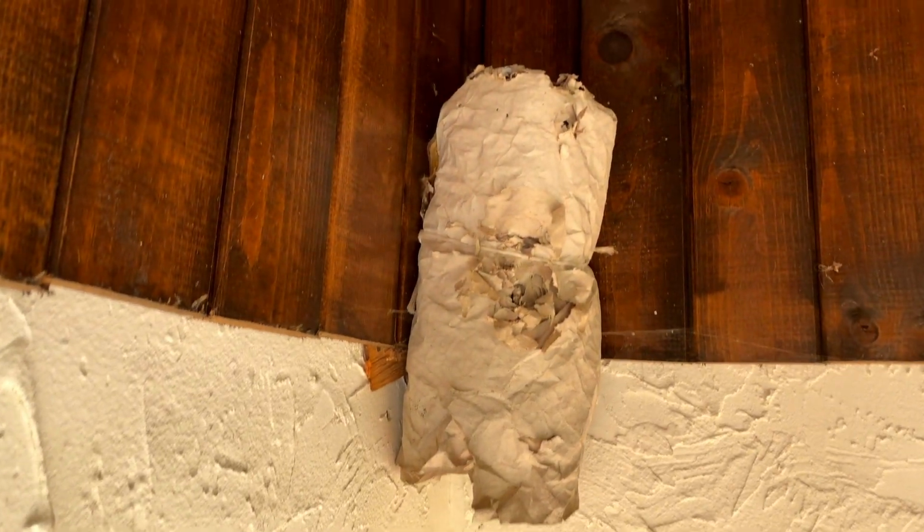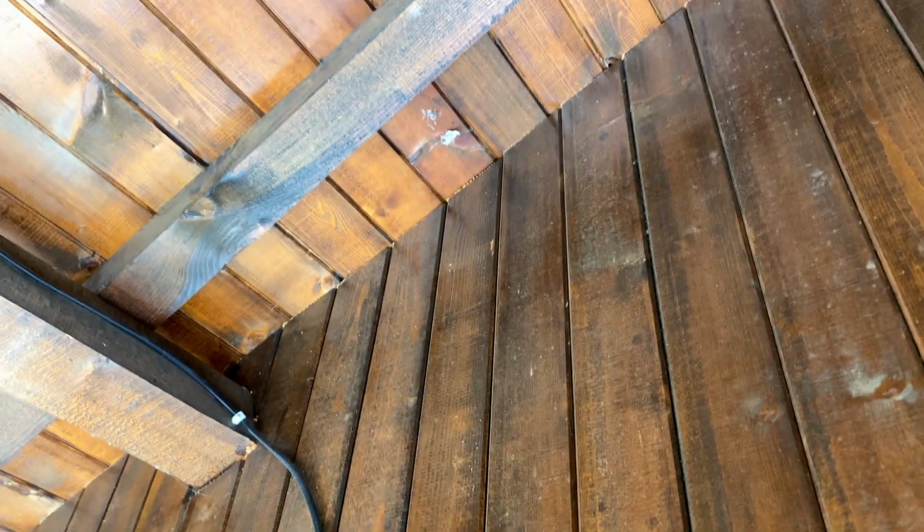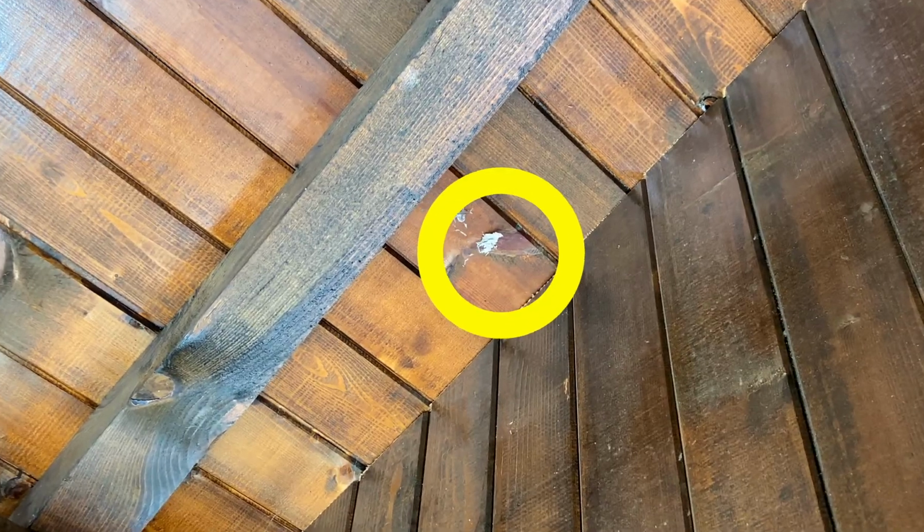So while this was hanging here, I realized that there was a wasp starting a nest right there. And I had no idea what to do to prevent the wasps from keep on building that nest, because it's really high up there. And shortly after I learned what really helps against wasps.